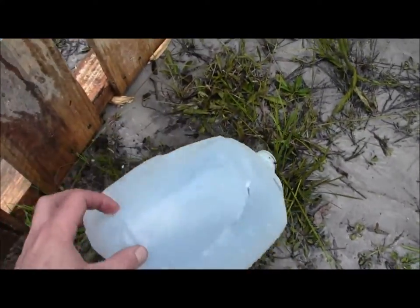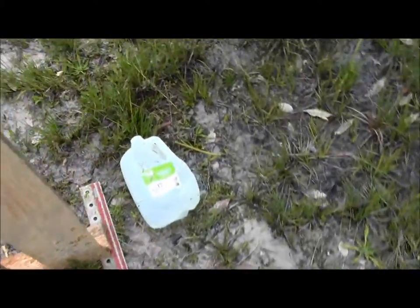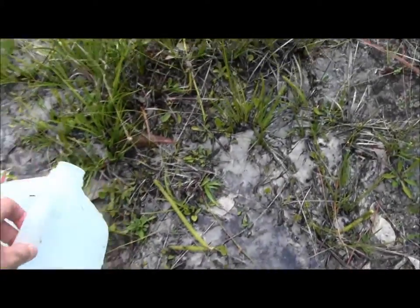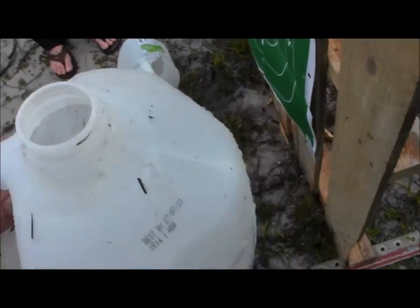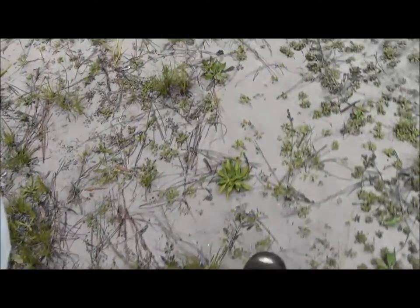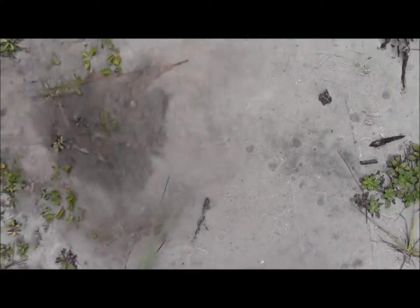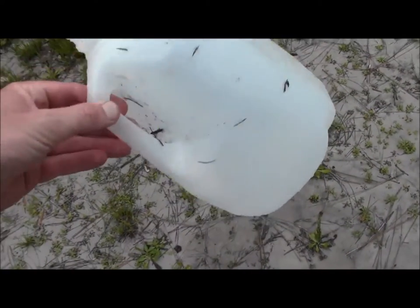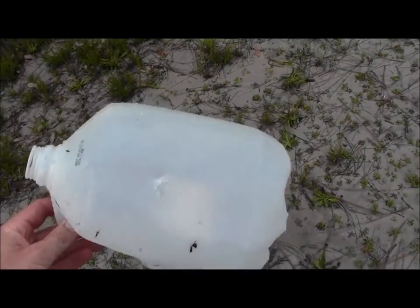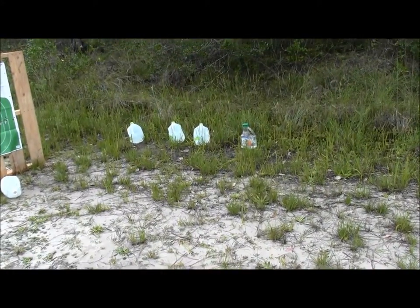Two. Alright, looks like it went through that one too. Three. Is it in there? Let's see. Dang, where'd it go? Oh, okay, it went through. Three jugs. Wow.